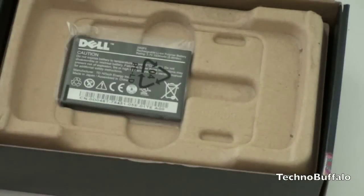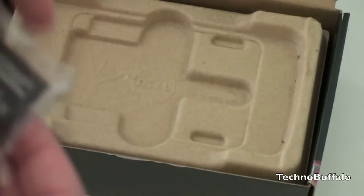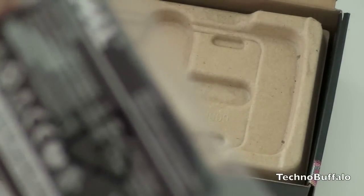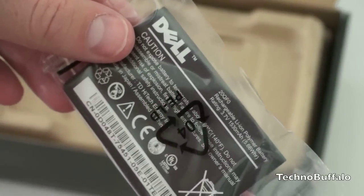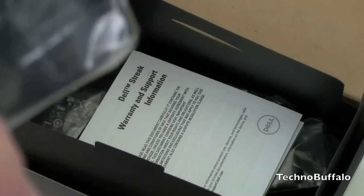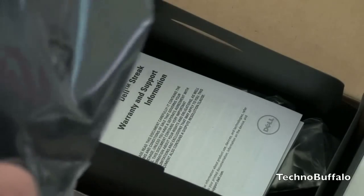Push that off to the side. We've got the back cover and a battery, which is 1530 milliamp hours, in case you were wondering. There it is right there. Keep going into the box, we are going to get pretty nice packaging, actually. Looks like we have a case, let's see if it passes the what-is-this-case-made-of test.